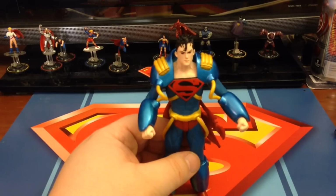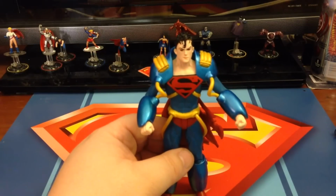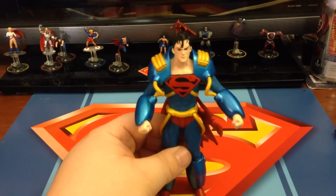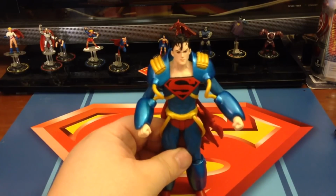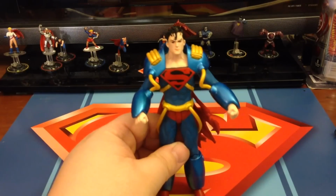As soon as I got him, he went front and center in the display case. I had him between the New 52 Superman and the New 52 Justice Lord Superman that we saw, and he looked amazing between those two, almost like a guard, almost like that image of Earth 1 and Earth 2 Superman pulling him through the red sun. Of course, different costumes, but just amazing the way they look together, and I love this figure.